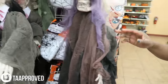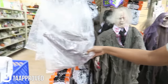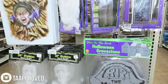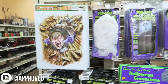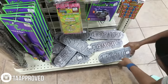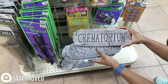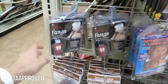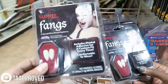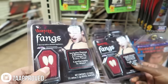I love the decorations they have. They have really cute decorations. Oh look, they have bags, and really cute ones. They also have makeup and stuff, you guys. Oh, those are cute. Laboratory, asylum, crematorium. These are cool. I feel like we just need these in general. Ooh, those are really good. You guys, $2.49! I just feel like we need these in our arsenal.